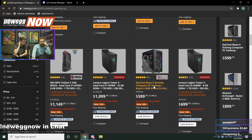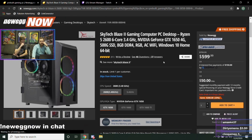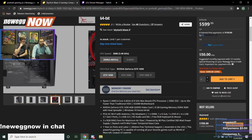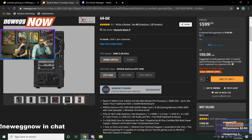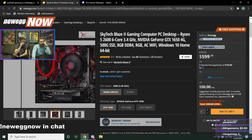Oh, SkyTech. What SkyTech got going on here? $599, a 1650 with a 2600. It's not the worst, but it's still definitely pretty high. Just a single stick of RAM. Yeah. Watch out for that, kids. Watch out for that, kiddos.